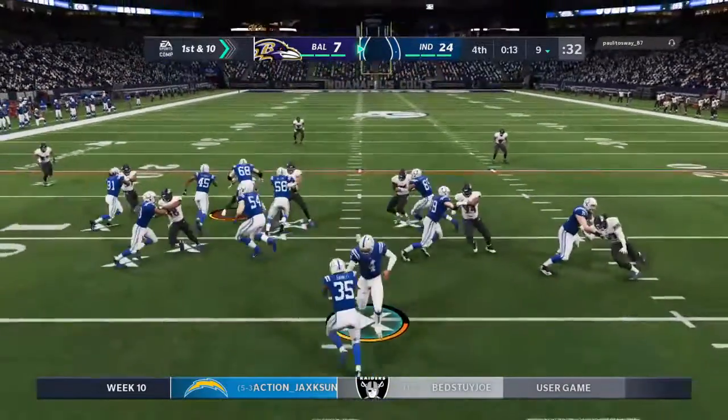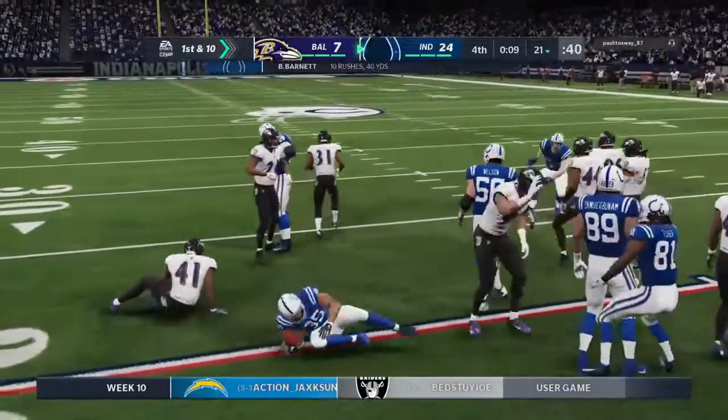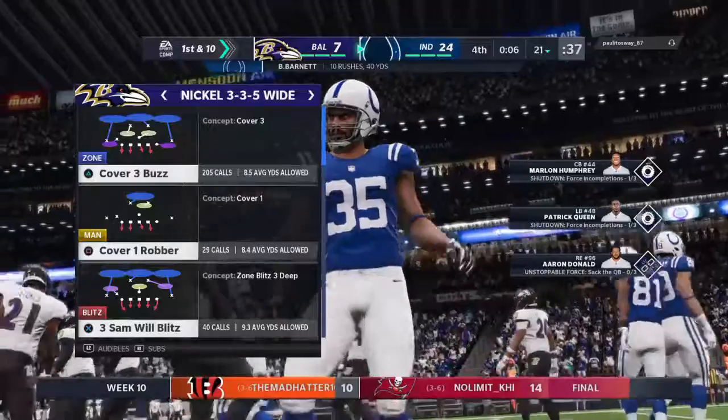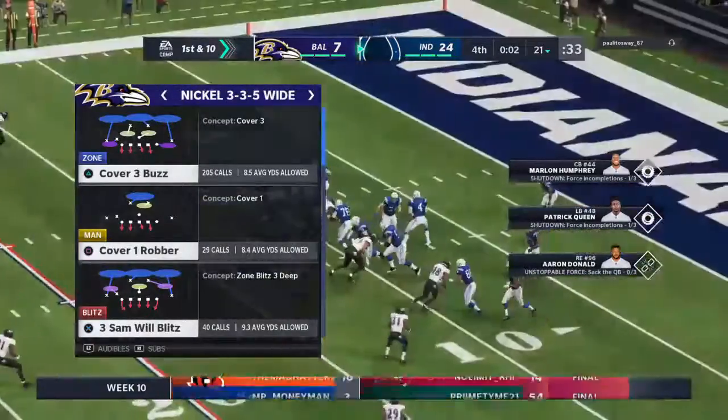And 3 timeouts remaining here defensively, but really not much reason to use them at this point as this one is all but over. If they use the timeouts here, it's strictly for show. 1st and 10 at the 21. We got a plane to catch.